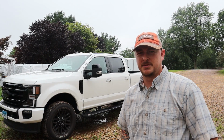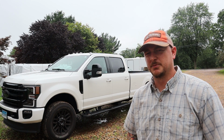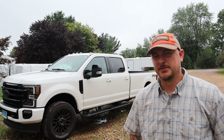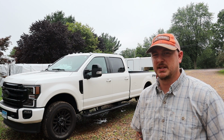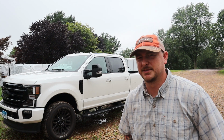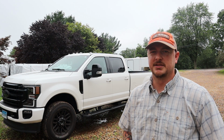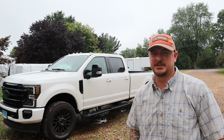This truck does get used on our farm, but we bought it as more of a personal type vehicle and to do most of our towing with. The reason I went with the 7.3 over a diesel, it is nice to save the money, but the price really wasn't the factor for me. I really didn't want the emissions, and I wanted to be able to tow significant weight.